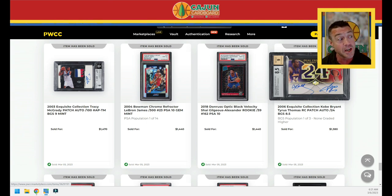This Tyrus Thomas / Kobe Bryant Exquisite numbered piece, dual patch, dual auto, 50 million colors in a BGS 8.5/9 for the auto, does 1,380. The Black Velocity SGA does 1,440 in PSA 10. A really good looking LeBron 2004 Bowman Chrome Refractor PSA 10. Those are serial numbered to 300. That's only a pop 14 card. Does a way too ridiculously low 1440, just my humble opinion.